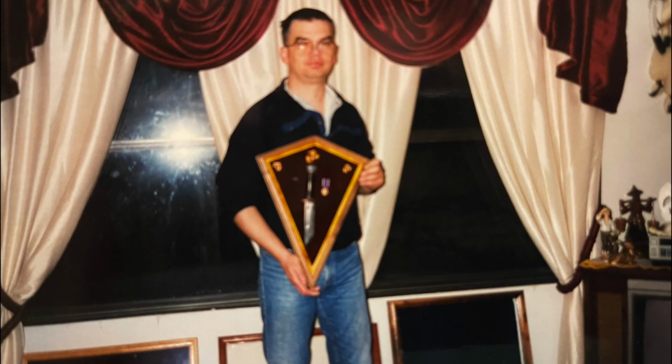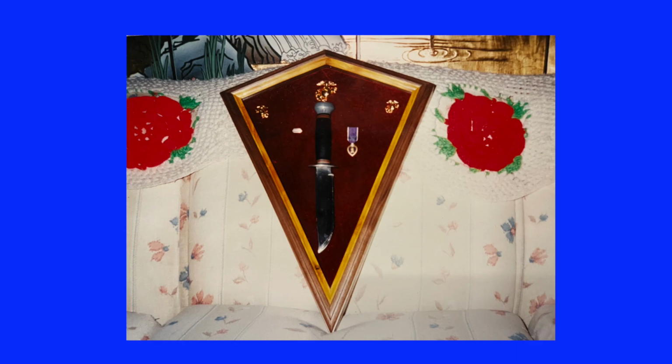This display case, like so many others, has a story to tell. This K-bar knife was used by a Marine prisoner of war to kill the guard and escape the POW camp.